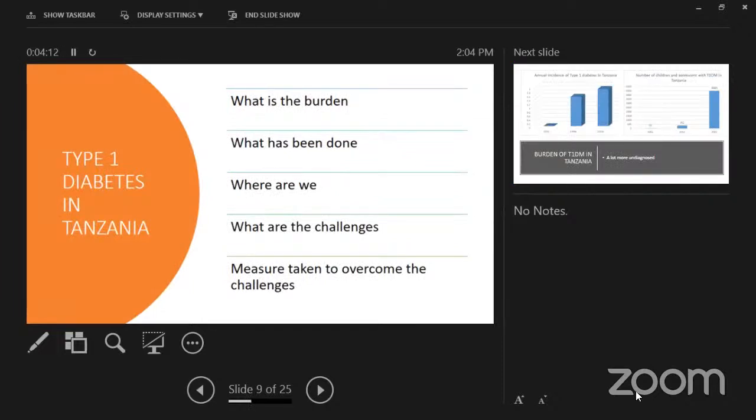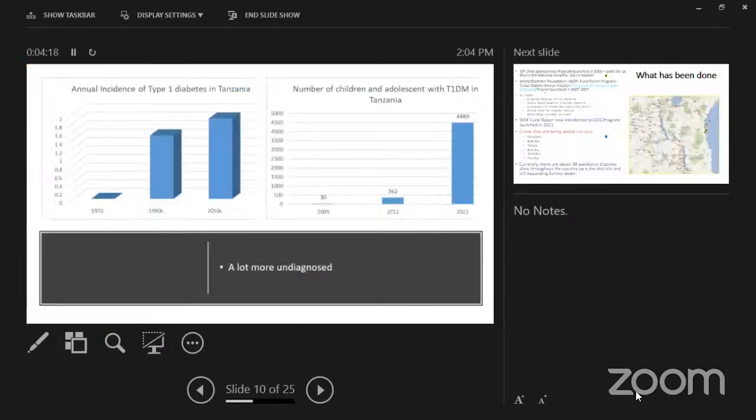So, type 1 diabetes in Tanzania, what has been done, and what are the challenges where we are now? In 2005, we never used to have pediatric clinics. So we started pediatric clinics in 2005 in the referral hospital. Before that, there were children with type 1, but they were missed as adults, so we're missing them. But if you see, the number has been increasing. This is before the 1990s, and this is 2010, so we're reaching the incidence of 1.9.